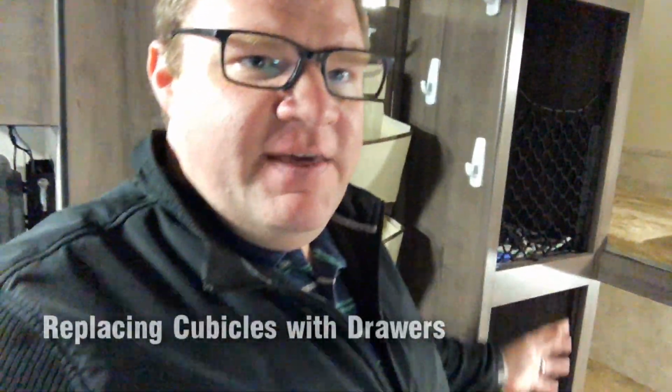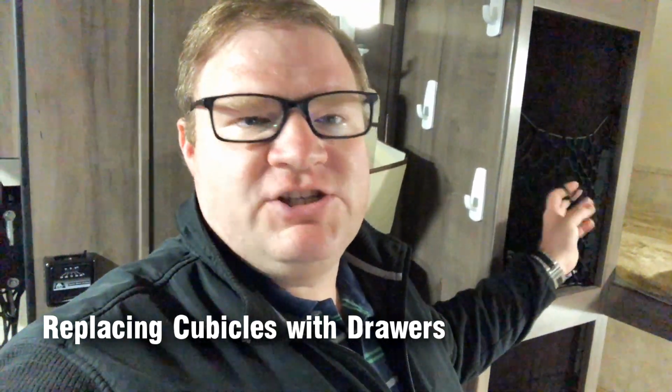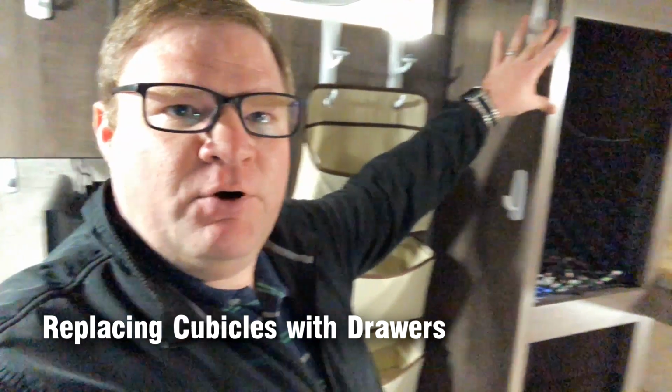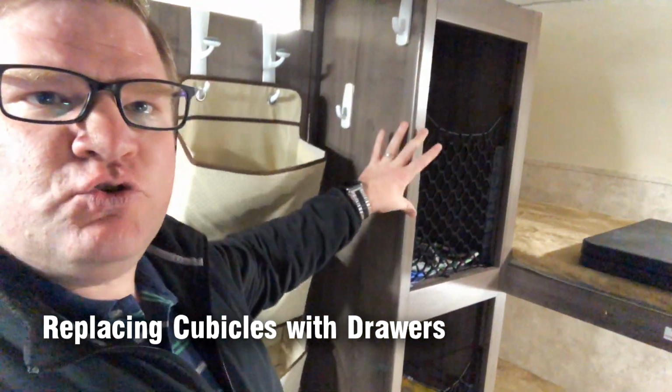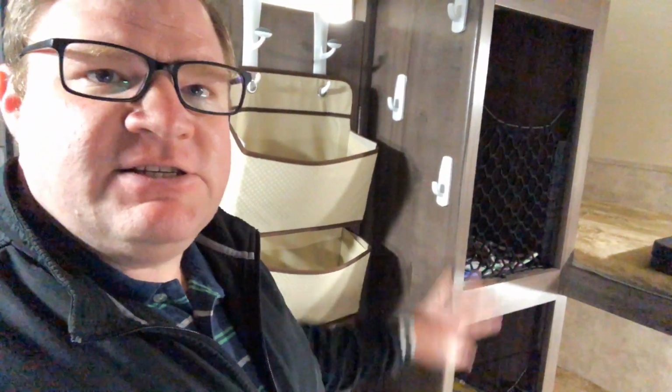But one thing that we do want to do, and we think that it will solve a lot of our problems, is we are going to convert these 3 storage cubbies to drawers instead of openings. We are going to put a set of drawers, 2 drawers in each of the 3 cubbies. So that will give us a set of 6 drawers in the cubbies. This is going to allow us to not pack a suitcase.